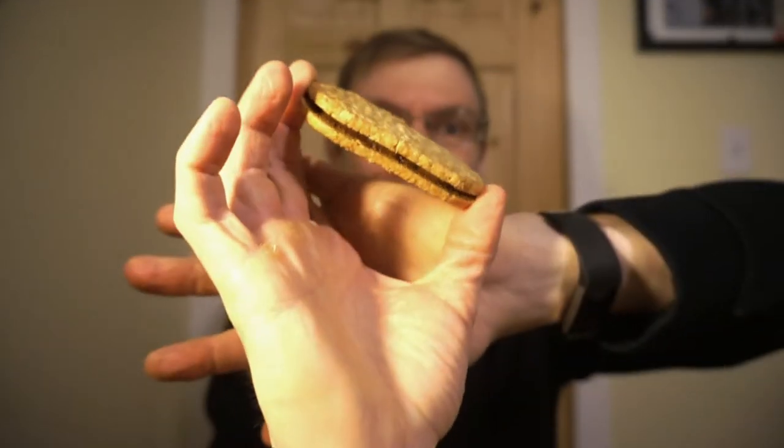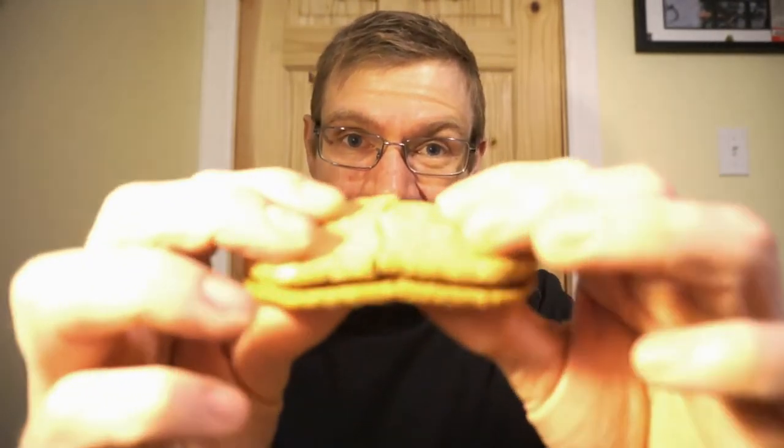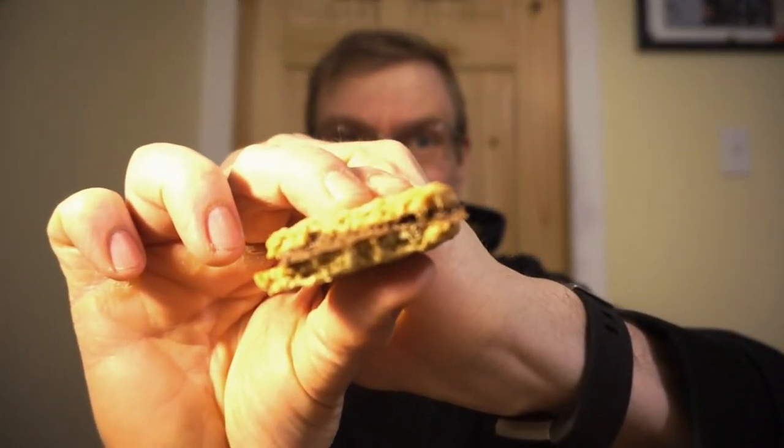Seems like a fairly big bar, which is always a good thing because you gotta have something to give you some satiation. Very similar to the peanut butter one I looked at a little while ago. So this is just the almond butter version of that. But it's got chocolate, so much better. The inside.